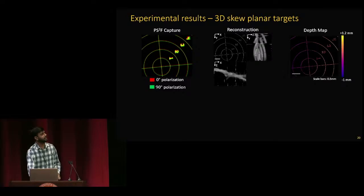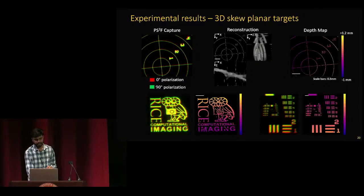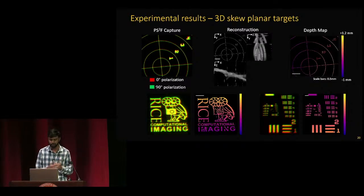So with this, we started to image 3D skew planar targets. And here's an example of a concentric circle target. We can see that we are able to reconstruct locally linear structures for many depths and for many different angles as well. Here are a few more examples of such 3D skew planar targets. I'm showing you the depth maps over there.